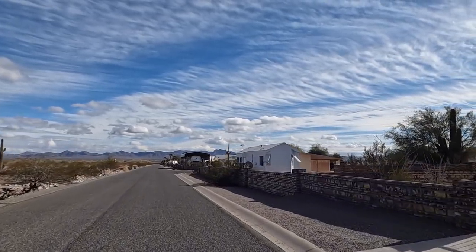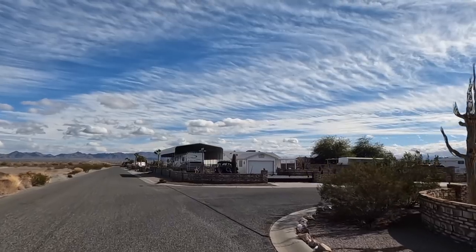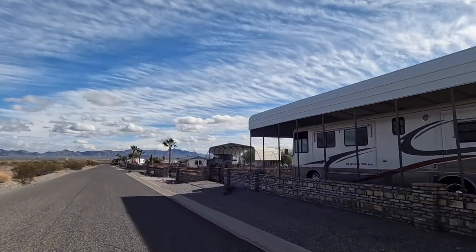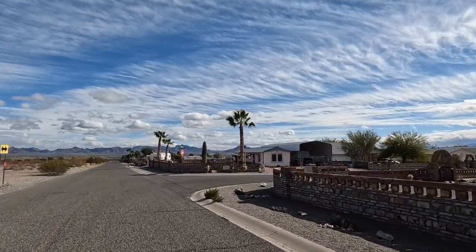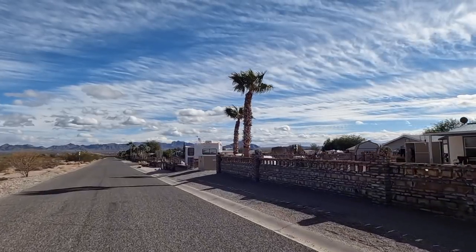All right, we're kind of getting near the end of it, but you can see what it is. There's hundreds of homes, a lot of lots. There's always something for sale out here. You can either check it on Zillow or the local realtors. Right up here, I'm gonna make a left. We're gonna cut right back into the desert.